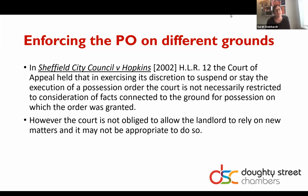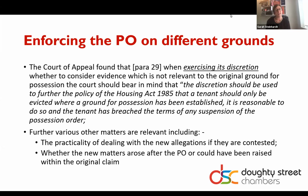So if we can go on to the next slide, these are the factors that the Court of Appeal in Sheffield and Hopkins said needed to be considered at that first stage.